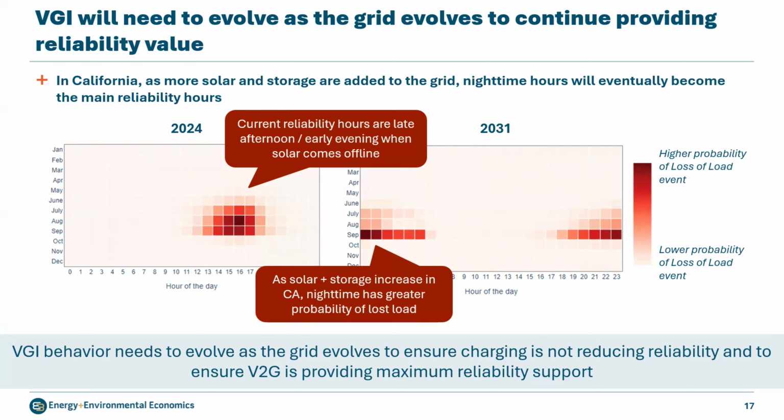And so a key takeaway with this is that we need to evolve our thinking about VGI as the grid evolves. The heat map on the left here is for 2024 in that California case study, the same one that we saw on the previous slide. The heat map on the right here is our analysis for 2031. And we can see that there's a pretty big shift in the critical reliability hours. Nighttime actually becomes the higher chance of loss of load events. As more solar and storage are added to the grid, the area where we need additional resources is expected to shift to the nighttime. And so VGI will need to evolve with those grid needs to be able to actually provide that reliability support, rather than sticking to the same patterns that we would see today.